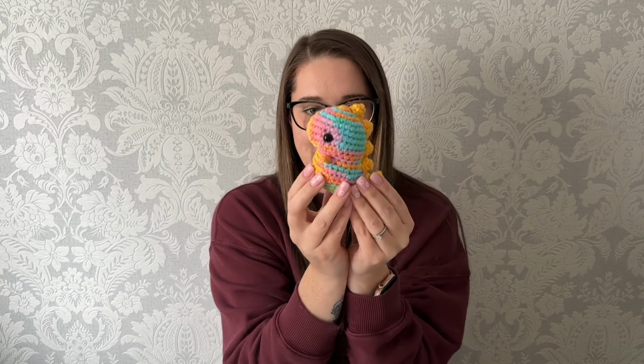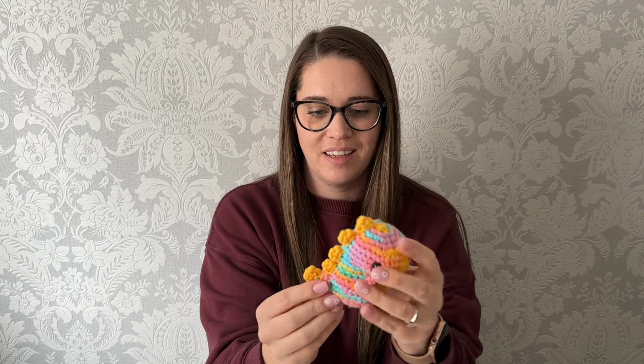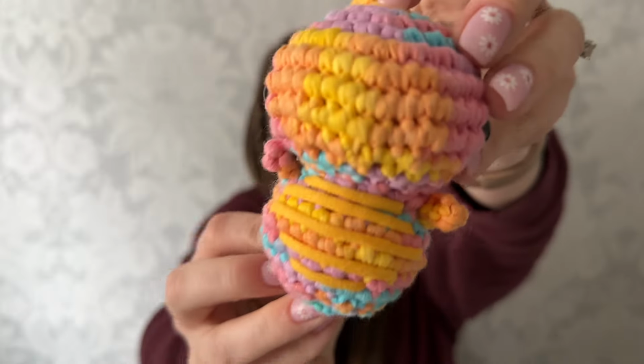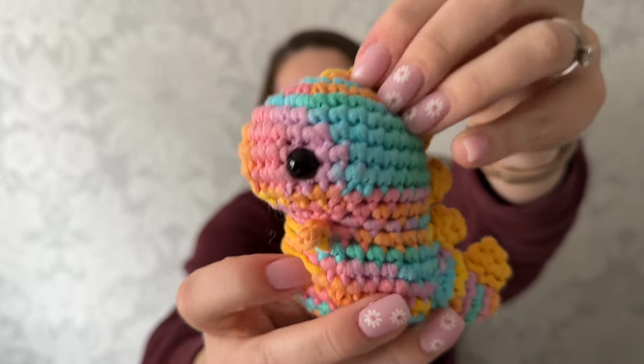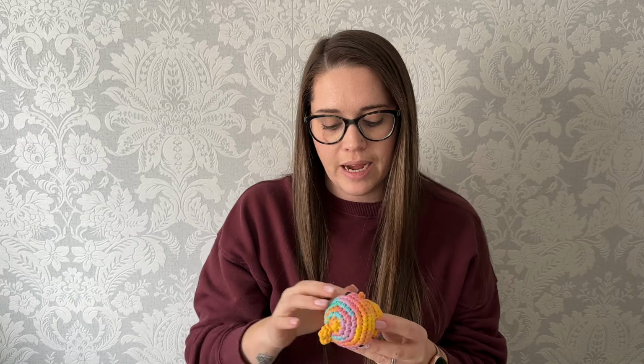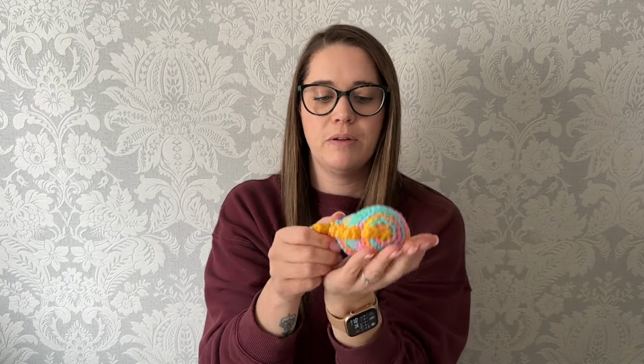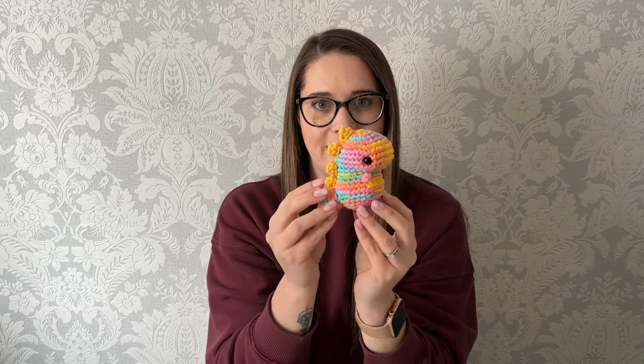Okay, I finished it. It is so cute. This is what it looks like. He's got his little arms. I would say sitting here doing this, it took me from start to finish about an hour. And I know how to crochet, so if you're a super beginner and you have to learn the stitches and how to do magic ring, it will take you longer than that. But still, that's pretty quick for, I mean, he's a little guy. He about fits in the palm of my hand, but he's so, so cute.